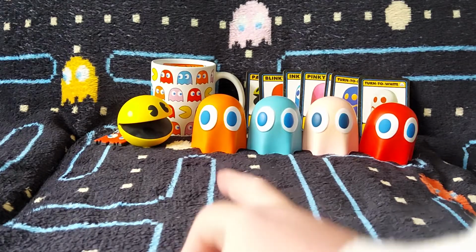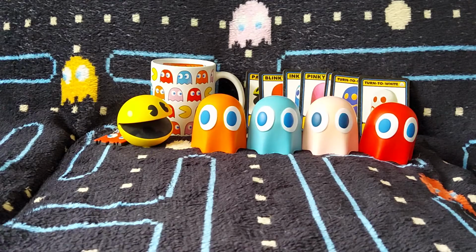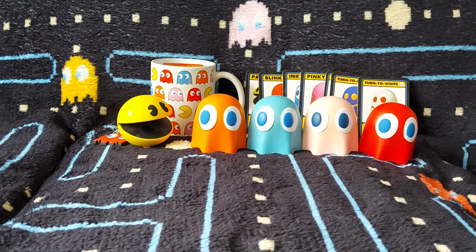So this is obviously Pac-Man memorabilia, and I'm going to start by mentioning the throw in the background here because I've been asked about it before. I have used it in a few previous videos, I think. I might as well address that first. It came from Primark. Those of you in the UK will be very familiar with Primark. I've had this throw for ages.